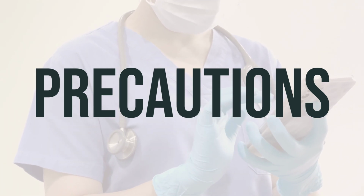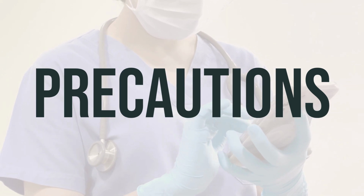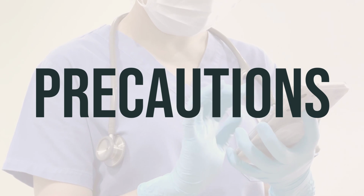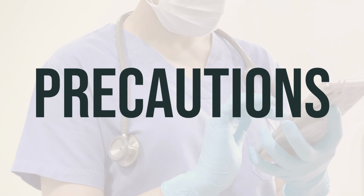It's crucial to avoid using Prefest during pregnancy, as it can harm the baby. It can also affect the quality and quantity of breast milk if you are breastfeeding. Always consult your doctor before starting or stopping this medication during pregnancy or while breastfeeding.